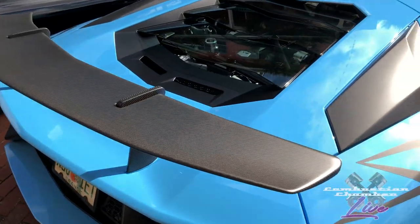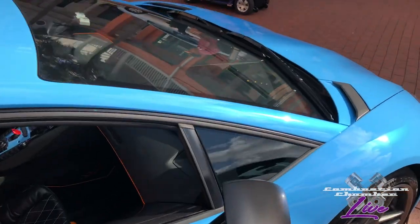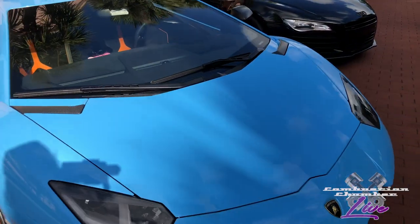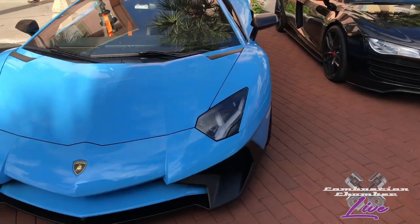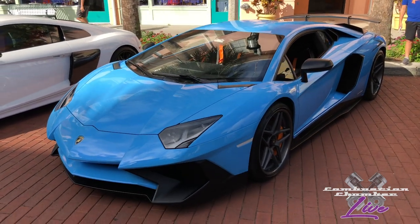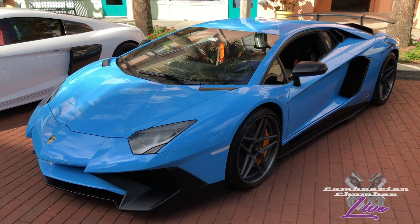But yeah, probably, and I love the spec on this car. You see a lot of Lamborghinis in yellow and green, especially Aventadors, and this is a bright, vivid color too. But the blue with the orange, I just think is a great combination. And that orange runs throughout the car. It's on the brake calipers. It's on the interior.